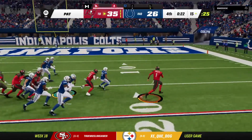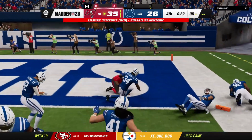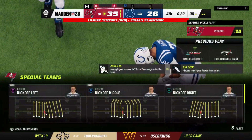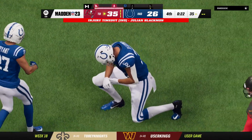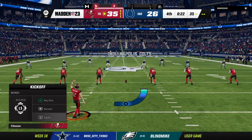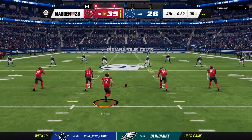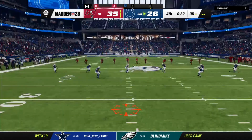Oh, and now they're going to fake it. And he is going to be stopped short of the goal line. Oh, they'll mark him inside the 1. He just couldn't keep churning those extra few inches. And the 2-point attempt is turned aside. And Patterson back out there to send this one away.